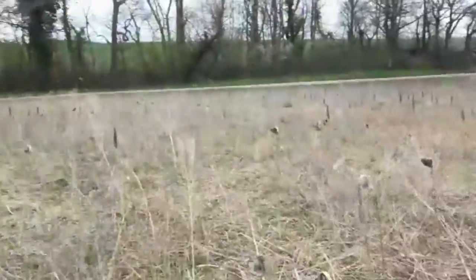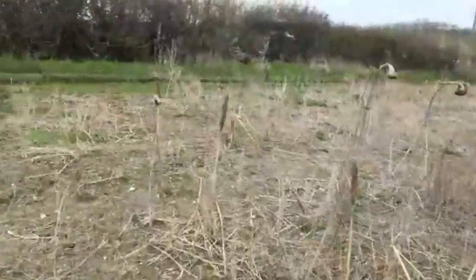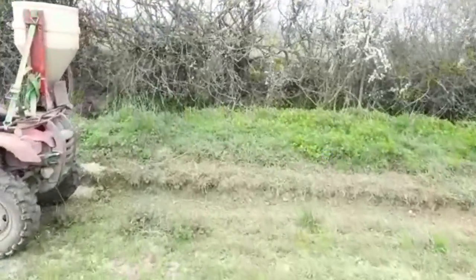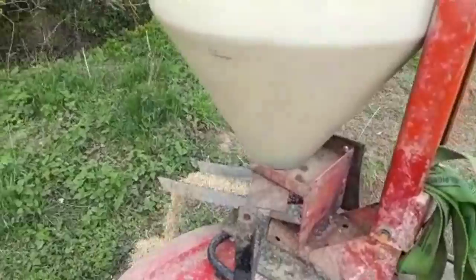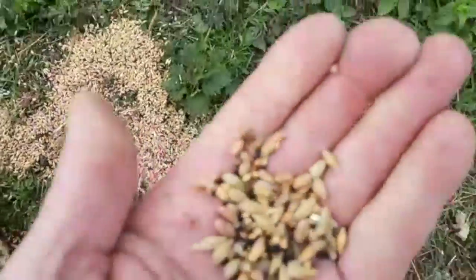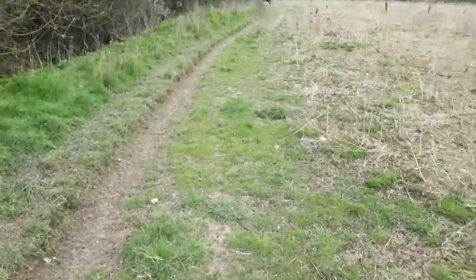I'm just leaving this bit a little bit longer actually, because there's still a little bit of cover here, a little bit of shelter from the wind for the birds. I go along with the quad bike here, and we've got this hopper on the front, and I fill that up with a mixture of seed, and then as I drive along I pull the chute and the seed comes out, and leaves a little trail behind me. In here we've got barley, wheat, millet, oilseed rape and linseed, and we just make a long line of it.